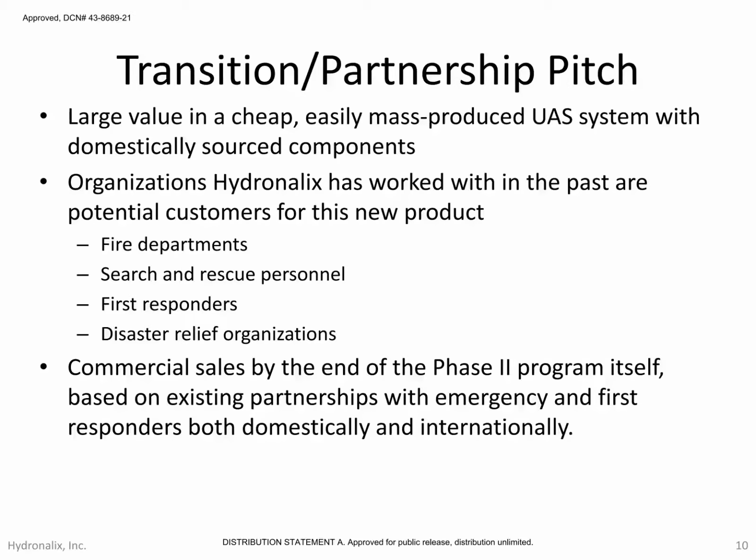Hydronalix is very excited about the drone technology and manufacturing process we've developed under this program. There is a large value in cheap, easily mass-produced UAS systems with domestically sourced components, especially with heightened geopolitical tensions. The ability to produce American-made technology has become even more important.